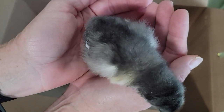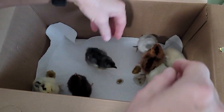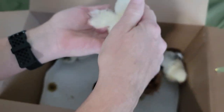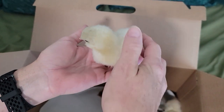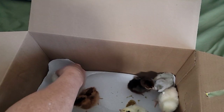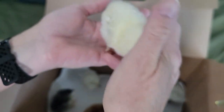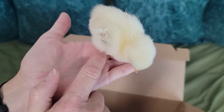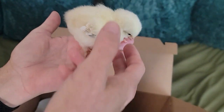This is a blue copper meringue. This one. This is a splash purebred Americana. Blue egg layer. This is a wheaten meringue. The meringues have the little fuzzy feet or fuzzy legs. See? They have fuzzy legs.